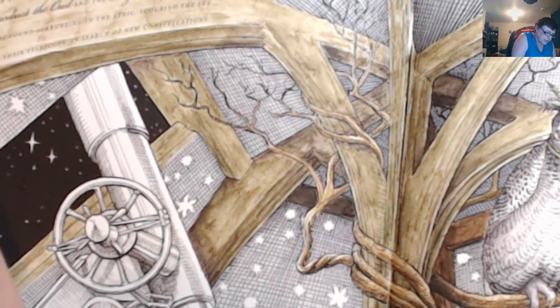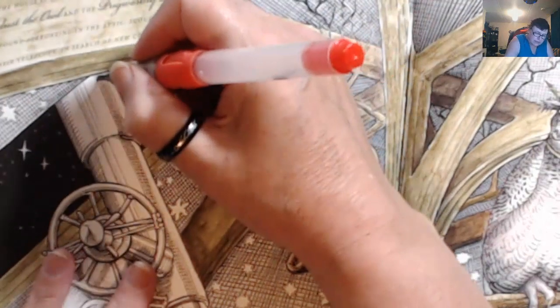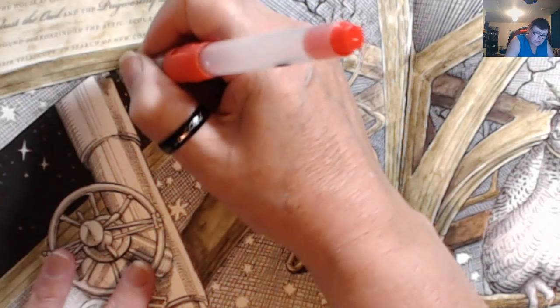Mix a little bit of the Chinese ink with some white to make a light grey. And then I'm going to come just down this edge.